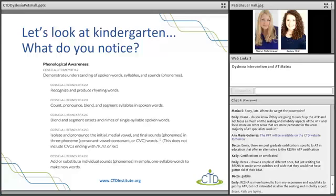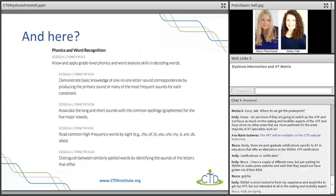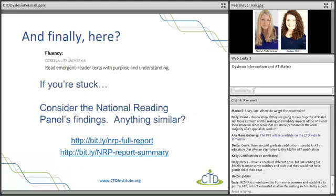You'll notice these bolded titles, phonological awareness. That's one section listed here. The next section is phonics and word recognition. So getting into grade level phonics skills, word analysis skills, being able to decode, one-to-one letter sound correspondence. These are all kindergarten Common Core standards, things that you would teach in kindergarten. High frequency words, sight words, as they're commonly called. And then we get into fluency, right? Emergent reader text with purpose and understanding, students asking questions, kindergarten level.